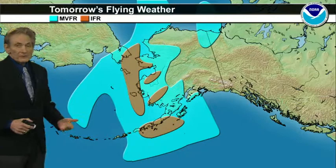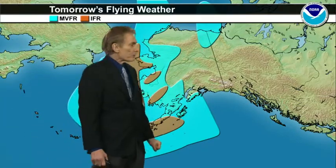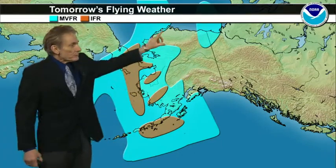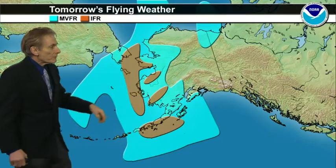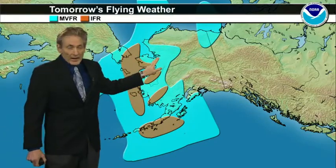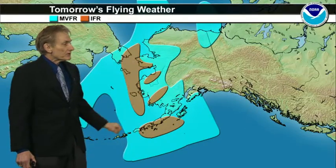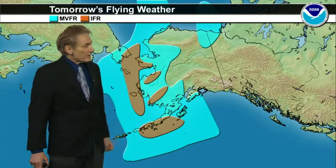Flying weather, VFR in the east, and this will be ending early up here, this marginal VFR. Those south winds will clear that out quite rapidly, and this stuff will be barely hanging onto the coast with the offshore flow there, but along and south of the western Brooks Range, marginal VFR. In fact, there could be some areas of IFR here in the upslope areas as well. Definitely IFR, Bering Strait, right down the southwest coastline, and again, the upslope areas of the Alaska Range.